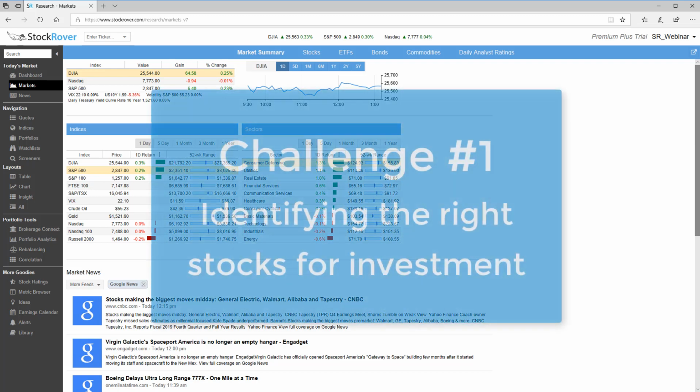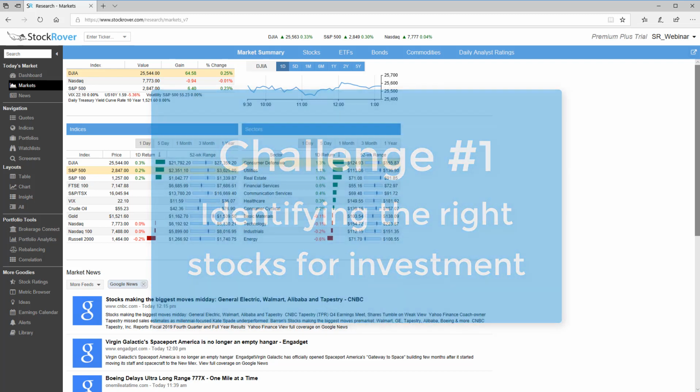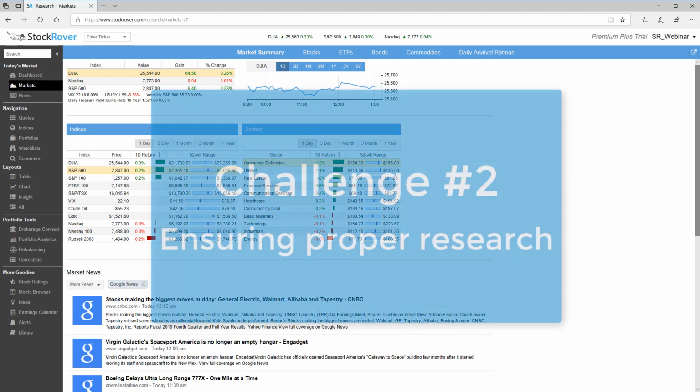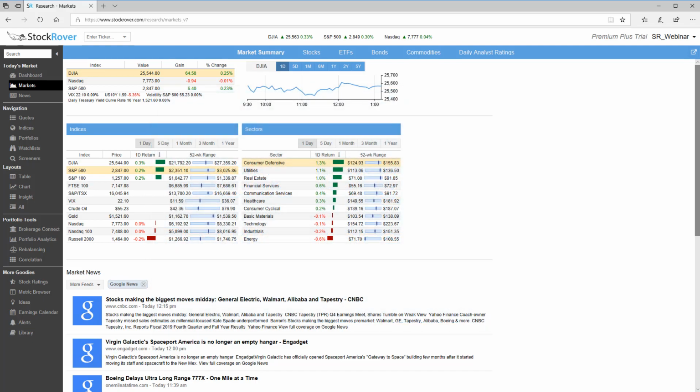One of the biggest challenges investors face is how to identify what stocks are good candidates for investment. And then once stocks are identified, how does an investor go about ensuring that they've done the proper research, generating a solid foundation of pertinent information so that they can make an informed investment decision?